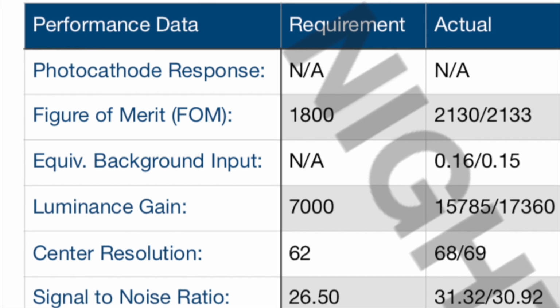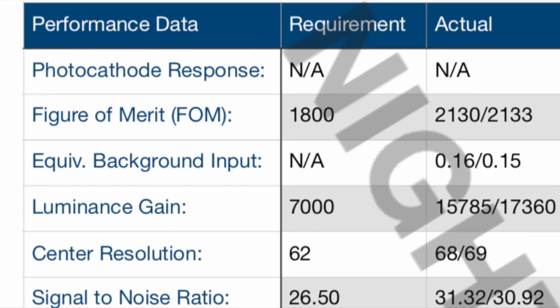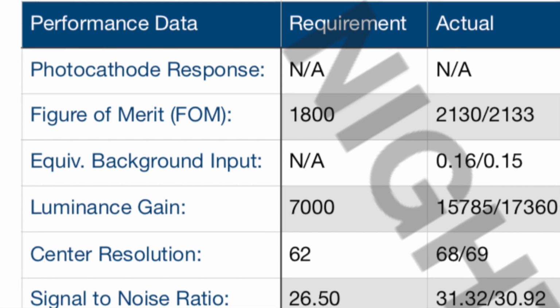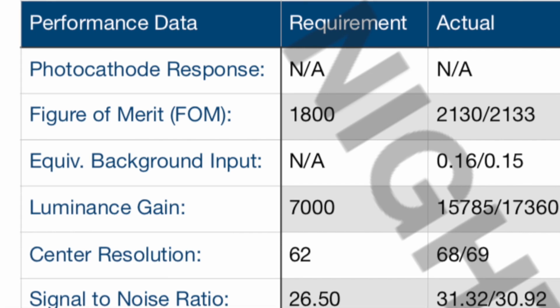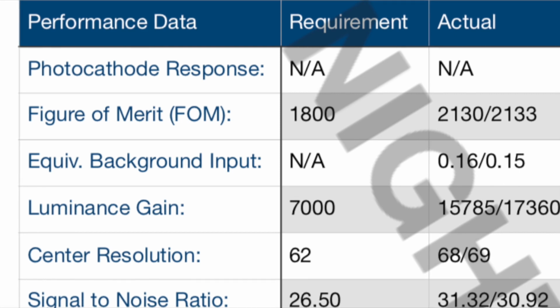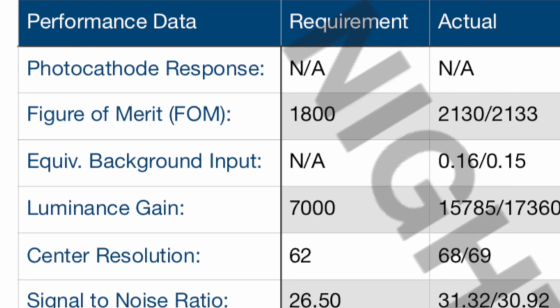And below that is going to be the SNR, or signal to noise ratio. And that's going to be how distorted the image is when it comes through the tube. So that signal is supposed to be high, and then the noise is supposed to be low, and then you get a ratio. So we can see the requirement was 26.5 for mine, and then the actual was 31 and then 30. So pretty good SNR. I'm not exactly sure what the L3 white phos unfilmed is. I've heard of things like 35, something like that. I'm not exactly sure. But this is a really good SNR.